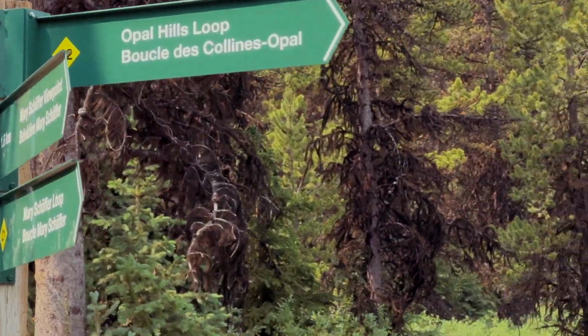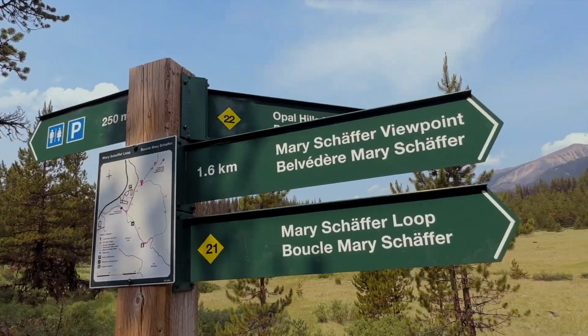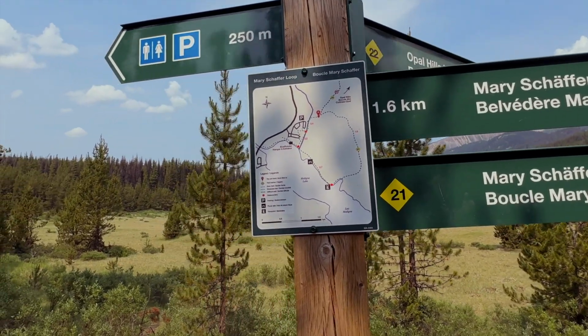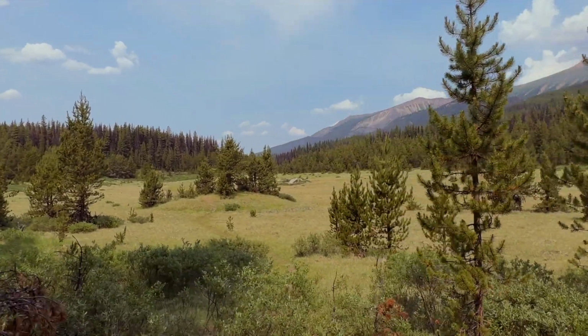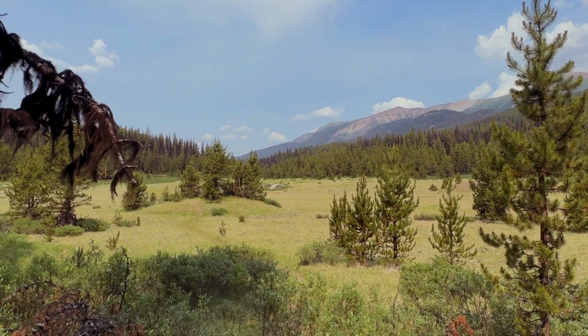Opal Hills Loop. And we just did the Mary Schaefer Viewpoint Loop. And it's not too bad. But look at this view just out of here, it's actually pretty nice. It's so pretty. Mountain valleys are just something else. We're just leaving Maligne Lake. It's very, very pretty, and the hike we did was pretty, and the dogs swam in the lake and everything. The lake's warm, so it'd be nice to swim and paddleboard.